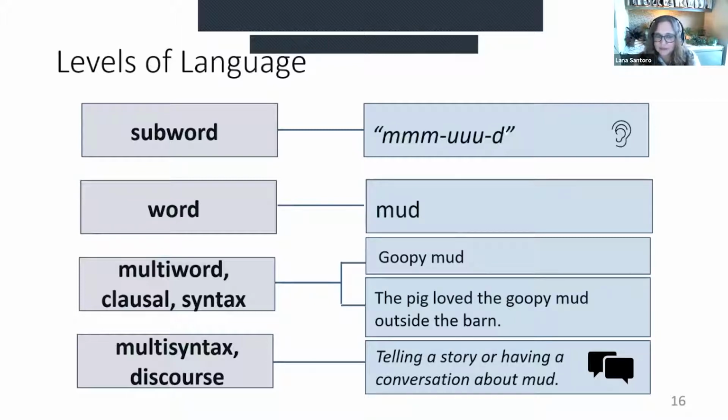We have put words into context. So we might have multi-word, clausal, or syntax grouping of words. So now we're trying to convey meaning at different levels beyond a word level. So Goopy describes the mud. Or I might have a sentence that conveys a whole story here or idea. The pig loved the goopy mud outside the barn. So now we're connecting language.